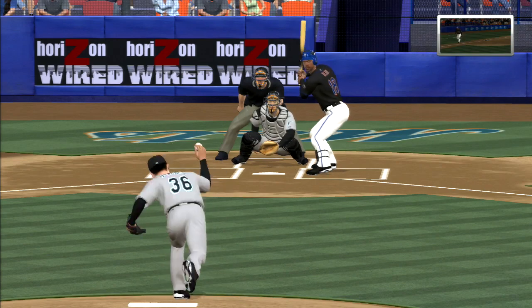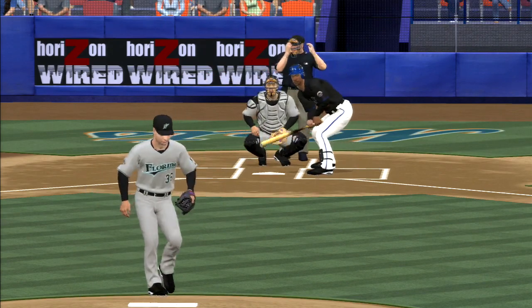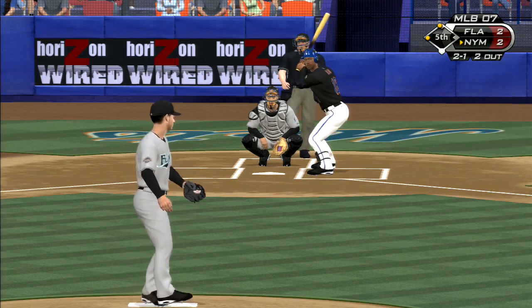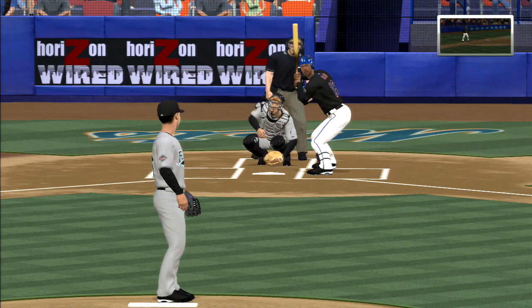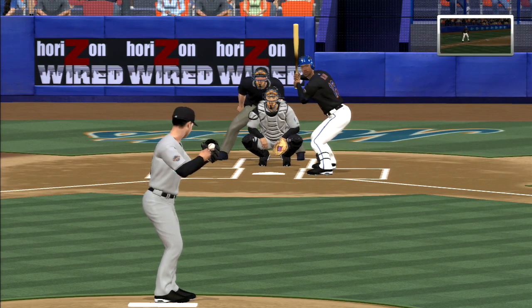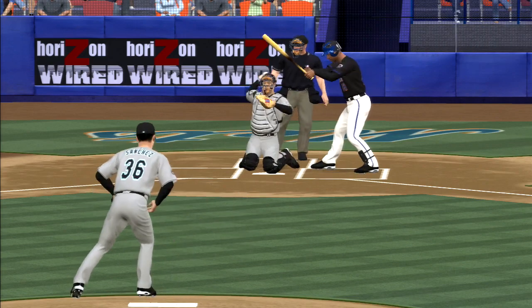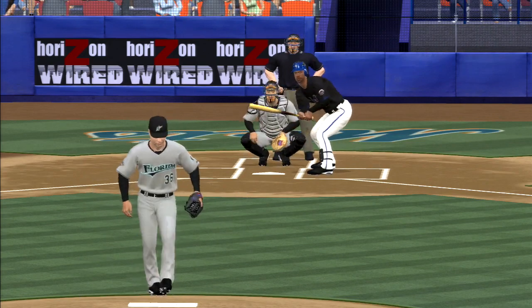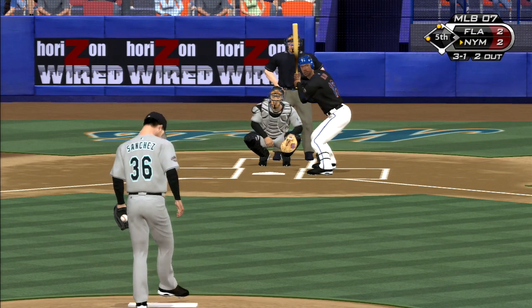Two-0 count, the pitch. And a very low strike there. Trying to speed up the game, perhaps. It's 2-1. And here's a fastball taken too low, and he works the count to 3-1. Up in the count here, he can look in a specific zone and try to drive something.